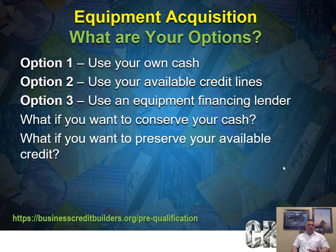But what if you want to preserve your available credit? This is the thing you want to be careful about or take into consideration as a business. Let's say you have $50,000 in credit available for your business in lines of credit or revolving lines or whatever. And you need, let's say, $30,000 in new equipment. Your instant knee-jerk reaction is, okay, I've got the credit available for my business. Let me just put it on the business credit cards, or let me use my line of credit and I'll buy this equipment. So you had $50,000. Now that $30,000 is new debt. So you only have $20,000 of credit available on all your credit lines, let's just say, okay?